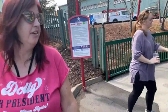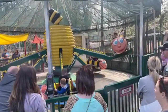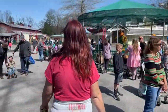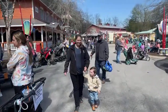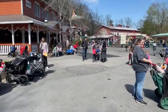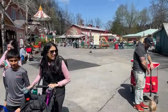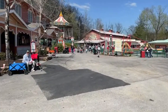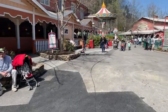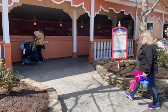Oh my gosh. Press the button, Zach. Oh, look at the swings. This is just a fun area just to walk around. And like Sandy said, I love the atmosphere and hearing the kids, you know, with that joy as they're on the rides and stuff like that. It's just a great time. And we'll check out Demolition Derby real quick.